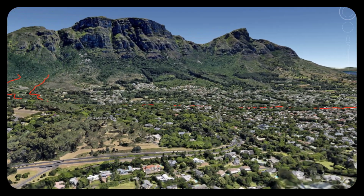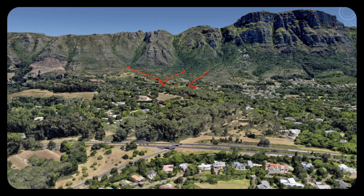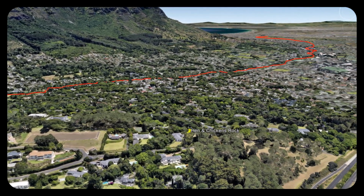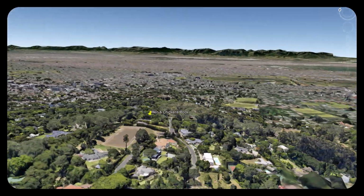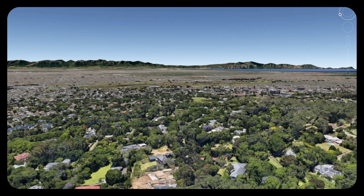One can see why Jan van Riebeeck chose this location, as it had an uninterrupted view of the Liesbeek River Valley. The Liesbeek River, shown here in red, was important because the farms of the free burghers were all along this river. It also had good views of the distant Hottentots Holland Mountains, the Cape Flats, and False Bay.